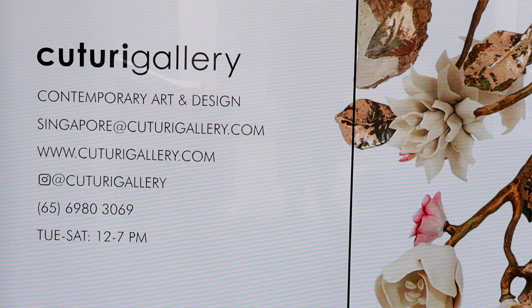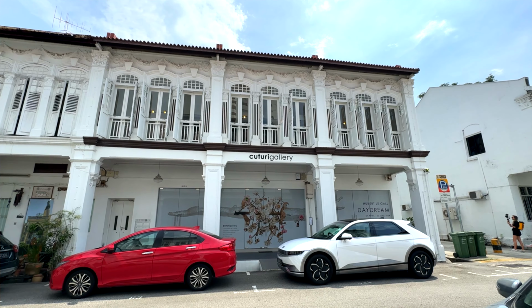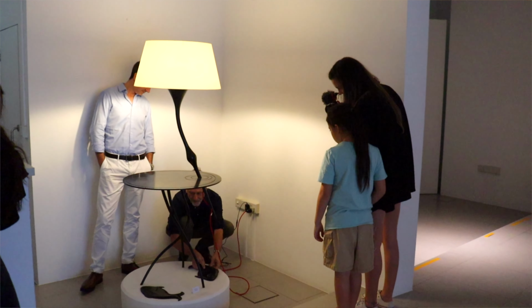As we were walking just now, we passed the Kuturi Gallery, which had a really, really enticing front facade on the glass that we thought, oh, this looks interesting. We saw a little sign that said that the exhibition is open now. So Aspen very daringly pushed the door to see if it was open, and it turns out we are here on opening day of a fantastic sculpture exhibition by a French sculptor, French artist called Hubert.